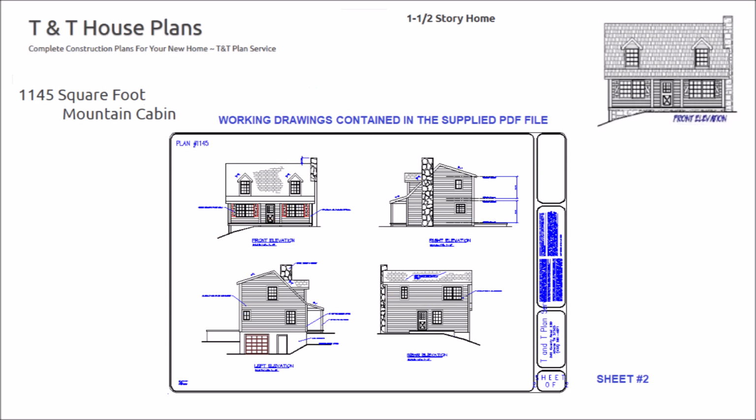This is sheet 2 that contains the exterior elevations. These were laid out in the same methodology as sheet 1. It contains roof pitch markers, floor height dimensions, notes, and a typical type grade line showing how you should have access to the basement doors.